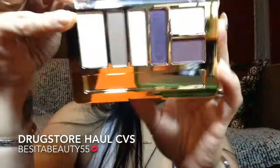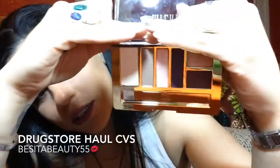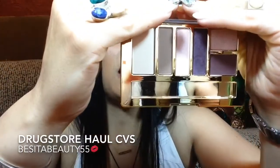The brush is great, as you can see. Anyway, these are the colors on it. They're beautiful, beautiful colors. This is like a pink. Let me see if you can really get the lighting. It makes everything so bright. But these are the beautiful colors on this one. A lot of plums, natural colors. The cool thing about these is that it actually gives you a step-by-step in the back. I'm sure you guys can see.